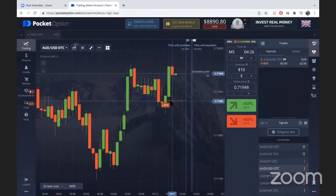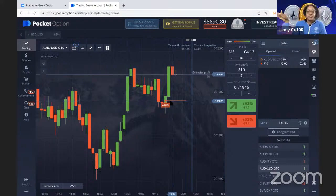So the timer, when you put the 5 minutes, when it elapses to 0.0, is that when you sell it? It's done. It just means your trade is done.